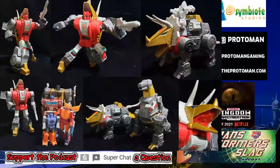It shows the scale next to Grimlock, so we have pretty much an idea of how he's going to be next to each other. I will say this, though, I'm still surprised that they're going with the Slag trademark. I guess they figured out a way around it after all the headaches that they were dealing with. And it is what it is, as they always say.